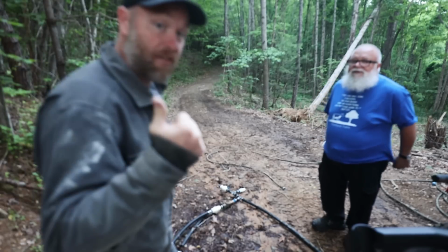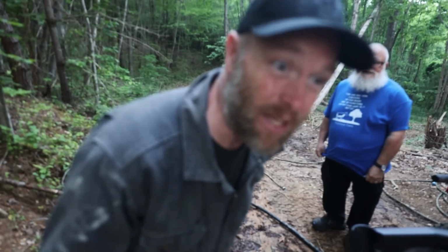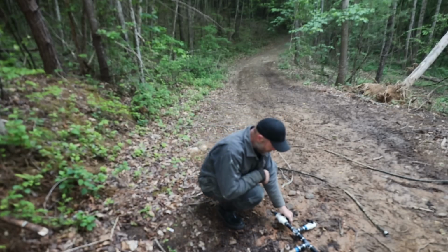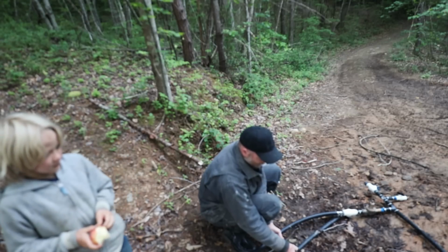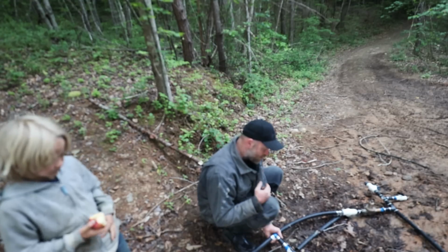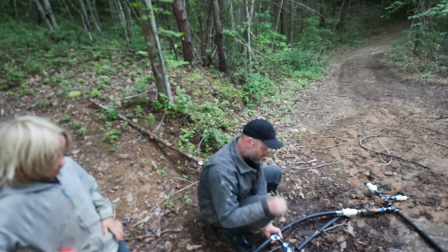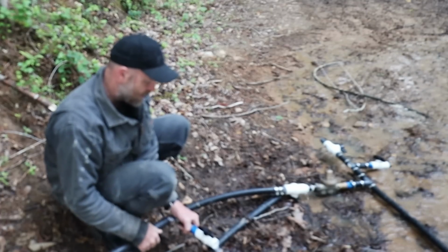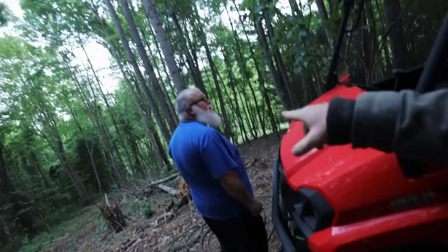Gravity-fed water coming off the mountain has an air bubble in it. We worked on it yesterday and didn't quite resolve it. I'm hoping it sort of worked itself out last night. As long as that stays going hard and doesn't just... See that? Okay. It should stay like that. Hear that air?